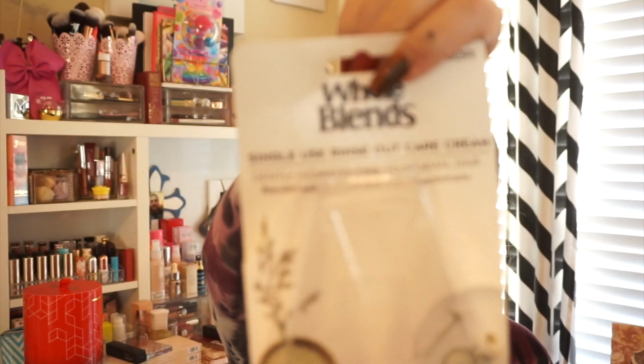This is the Garnier Whole Blends Single Use Rinse Out Hair Mask. I got these at the Dollar Tree, 2 in a pack, and me and my daughter used both of those up. We did enjoy them. And then, oops, I forgot this. This is not a Dollar Tree item, but this is my NYX lip liner. And there it is there. It's pretty much gone. There's nothing, it won't sharpen anymore.